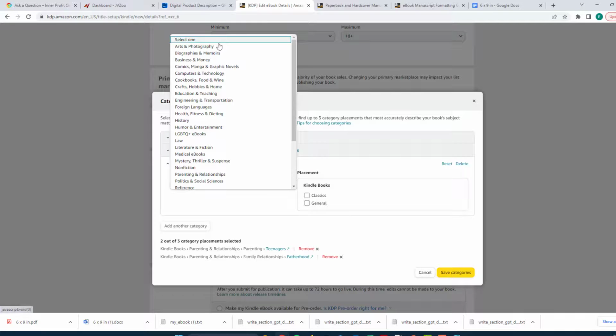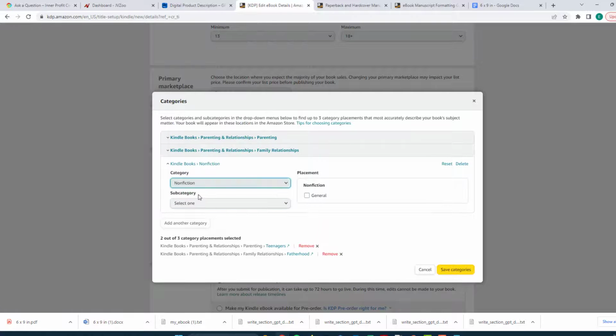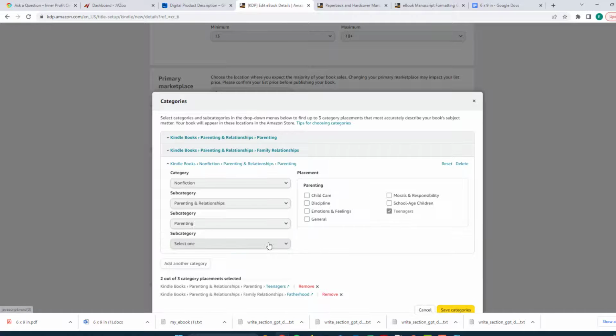And then another one we could go with, let's say, could maybe go under education. Could maybe go under nonfiction. Could definitely go under nonfiction. Maybe reference. There's a few that we could put there. What happens if we say nonfiction? What are our options for category? So there is self-help. So let's go with self-help. Oh no, parenting relationships. There it is. Parenting, nonfiction, parenting relationships, parenting, and I guess that takes us to the same place.